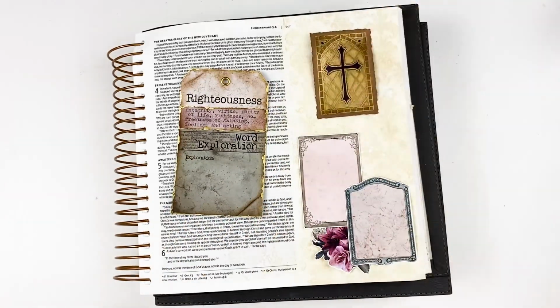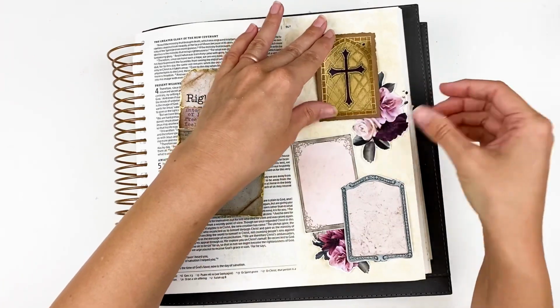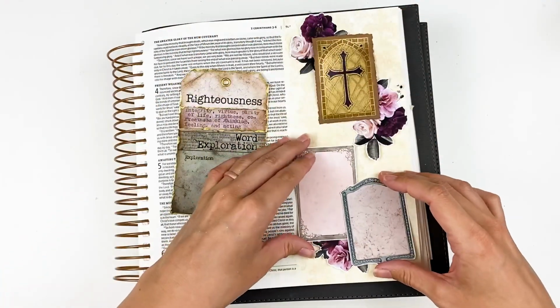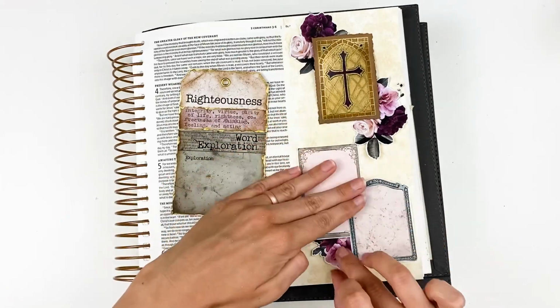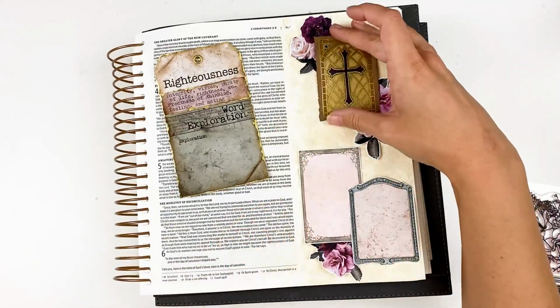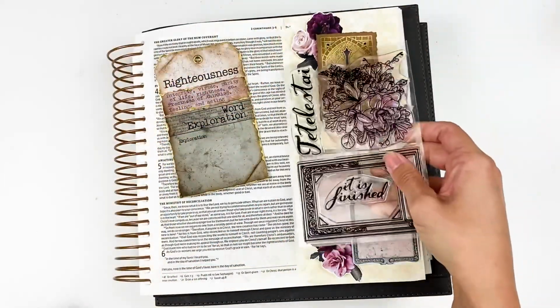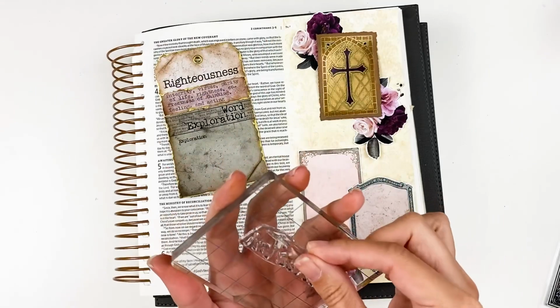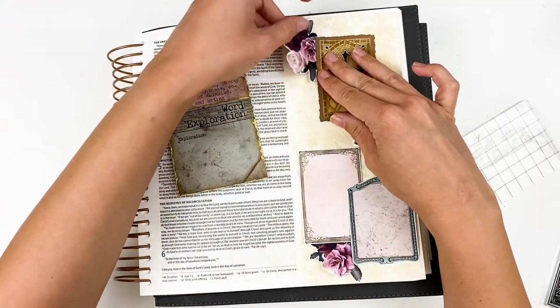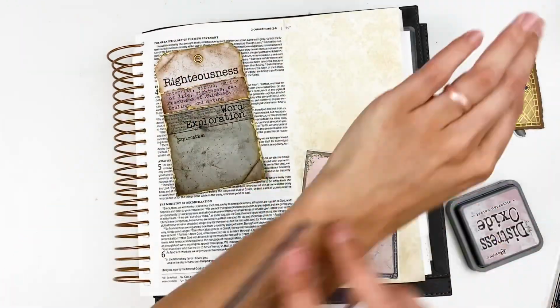So now we can move on to kind of pulling all the things together. So I pulled some of the floral clusters from the kit, and then these two bottom frames are from the kit as well. I just cut away a lot of the white border, and I will distress these with that Gathered Twigs distress ink as well. But before I glue everything down, I want to add a little something else to this background.